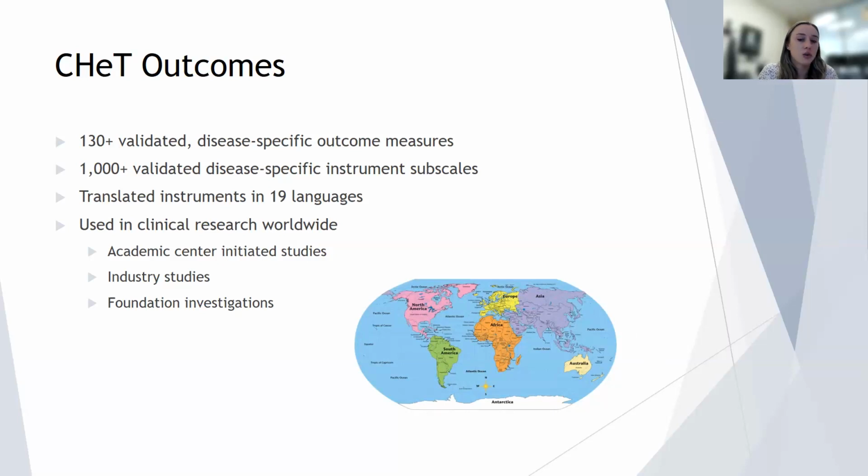And so listed here are some of the ways that the outcome measures are most commonly used, although there are some other uses as well. But we look to partner with academic centers that might be initiating a clinical trial or an observational study. We do have industry look to input the outcome measures into their clinical trials. As I mentioned, these outcome measures are used to support drug labeling claims, so industry is a key stakeholder here. And oftentimes we also have foundations implement the outcome measures in their own studies and in patient registries.